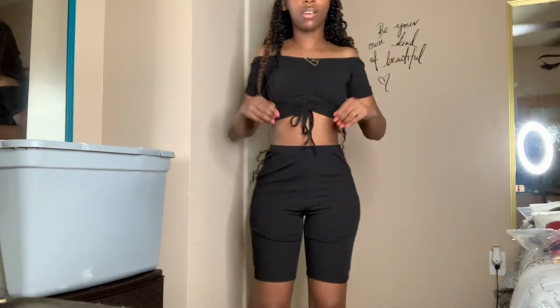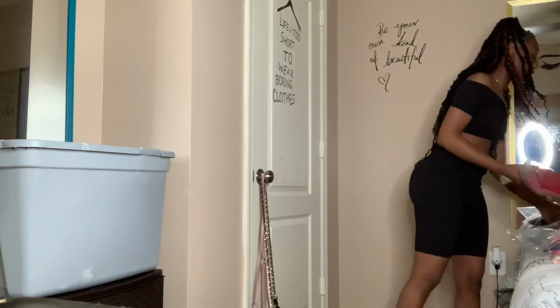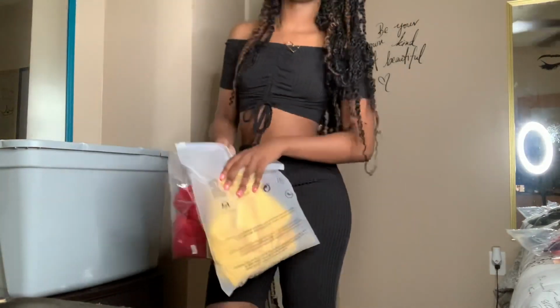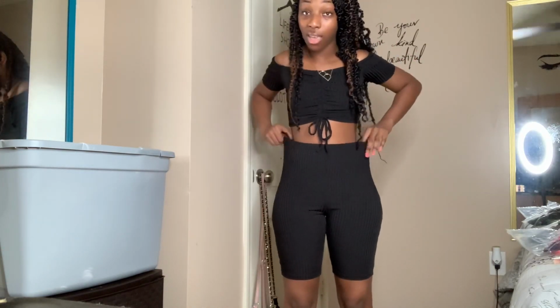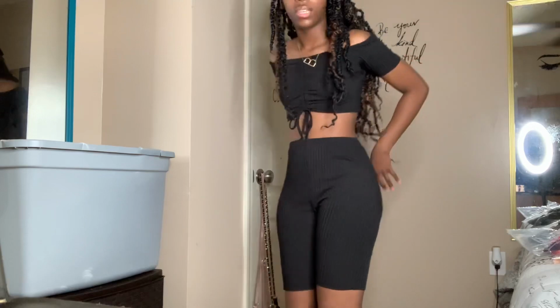Definitely. Okay, so yeah, this set comes in both of these colors. This set comes in the red and the yellow color. So if you guys want to purchase the set, don't forget to DM me. But like I said, y'all, look, you can go down because this is very much stretchy. I'm not even lying, okay, y'all?